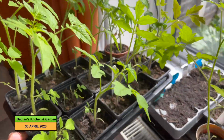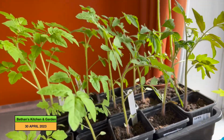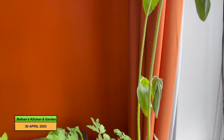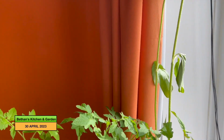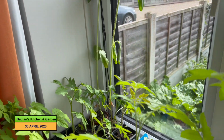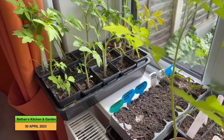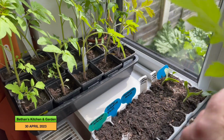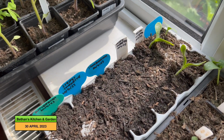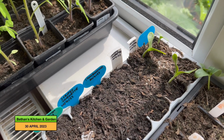So I've got some tomato plants here. There's a few different varieties of tomato plants. They seem to be doing well, and I've got some sunflowers at the back. The sunflowers need potting on because they are wilting quite quickly now after watering, so they obviously need to go in a bigger pot. And then I've got my 2 courgette plants that have come up. Those ones are yellow ones, and then there's 2 cucumber plants at the back there.